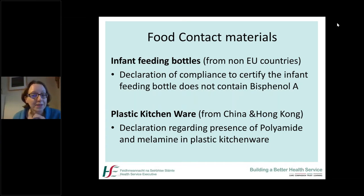bisphenol A. The other one is plastic kitchenware, only from China and Hong Kong, but importers are correctly declaring these products as originating in China, and so they are triggering for us as a control. Again, we are just checking for the presence of polyamine and melamine. So if you know you're bringing in these products, we'd ask that you have a file copy of the declaration, and then send that in with your consignment information when you are bringing it in.